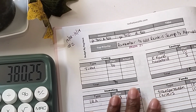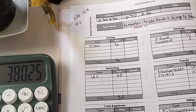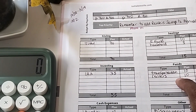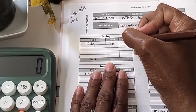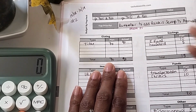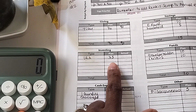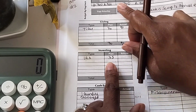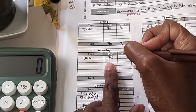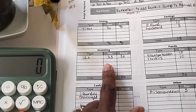All right, so my top priority was to remember to add to renters savings in our annual bills, because we have our renters insurance that's due in December, and I really need to make sure that it gets paid. So for our tithe this week, which is going to be 10% of this $400, that's $40. And then for our investing, we plan to put $35, because we were going to work with 5% of $700, but 5% of $400 is $20. So we're going to send $20 to my IRA this week.